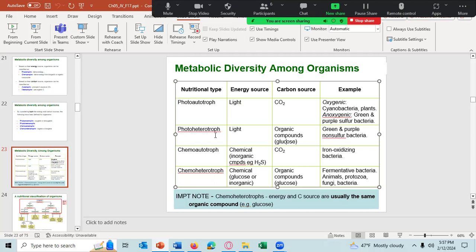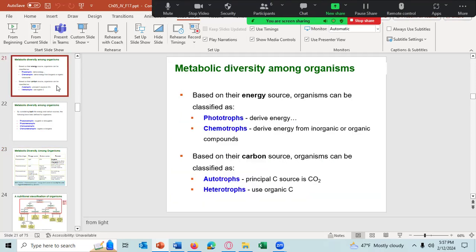If you get confused on this, just go back to say, are they getting their energy needs from light or from a chemical? They're a phototroph if they derive their energy from light, a chemotroph if they derive their energy from a chemical compound. And then in the other bucket is back to where they're getting their carbon source from. They're an autotroph if they get their carbon from CO2, a heterotroph if they use an organic chemical compound such as glucose.